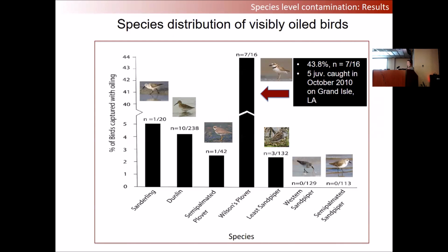Interesting and not, again, too surprising, of the resident species, the Wilson's plover was the most oiled shorebird that we did capture. And particularly in the fall of 2010, we captured 5 juvenile Wilson's plovers that had been hatched right at the height of the oil spill, and they all had a trace or light amounts of oiling on them.